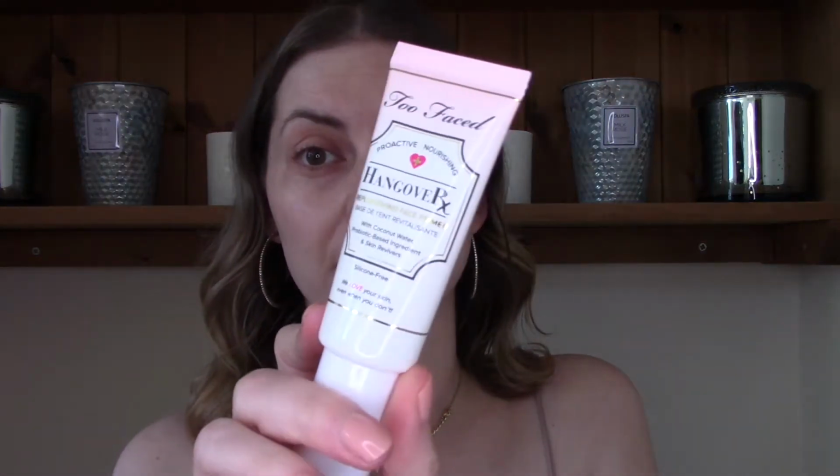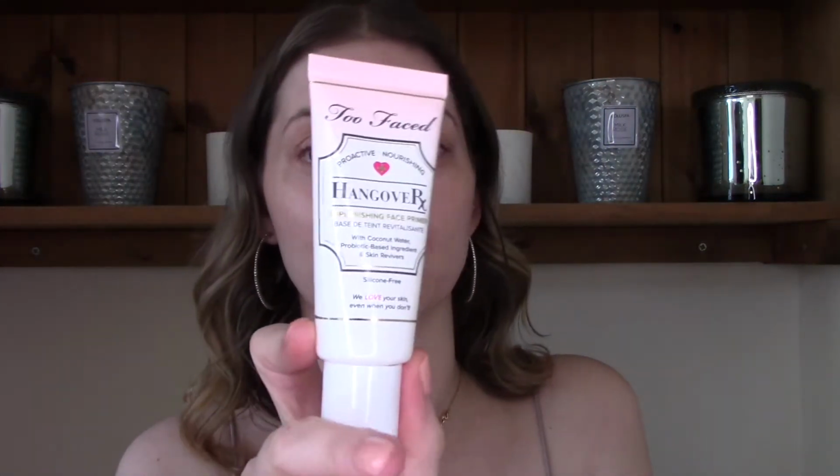I'm so sentimental. A similar product to that First Light primer in my mind is the Too Faced Hangover primer. Now this doesn't have a lavender tone, but it does have that kind of moisturizing primer. It has skincare benefits in as well, and it does just make you look dewy, glowy, and would be nice for a no makeup day.